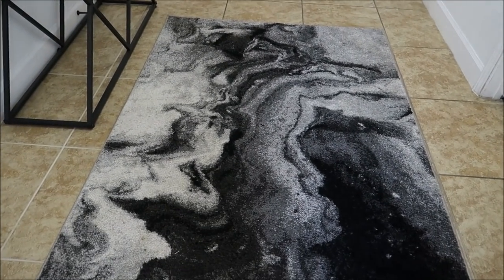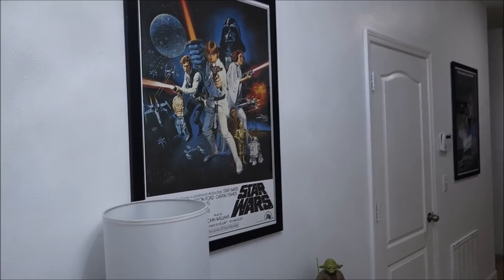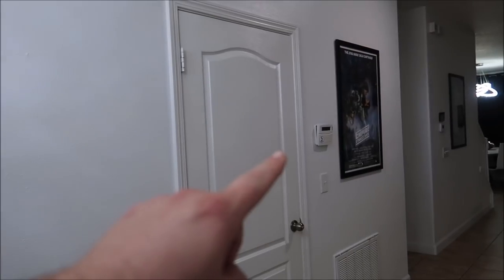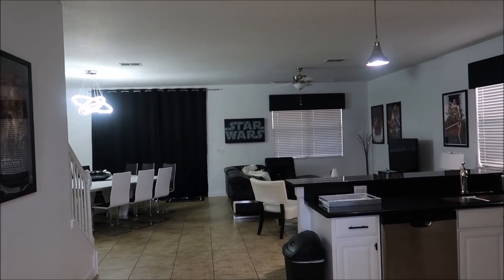Oh, look at this rug. What? That light, huh. Wow, this is amazing already. I can tell all the Star Wars posters, The Empire Strikes Back. This is just a living room area. Wait till you guys see the bedrooms.